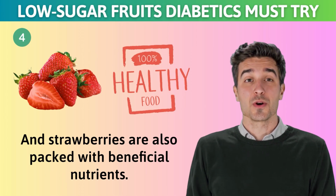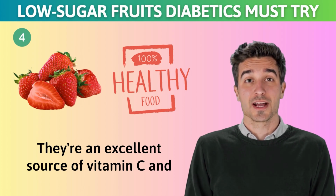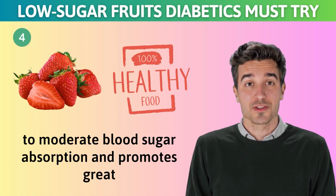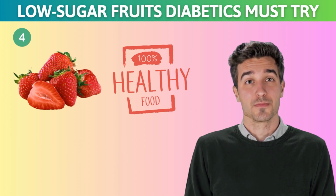And strawberries are also packed with beneficial nutrients. They're an excellent source of vitamin C and manganese, and they provide a good amount of fiber, about 3 grams per cup, which helps to moderate blood sugar absorption and promotes great digestive health.